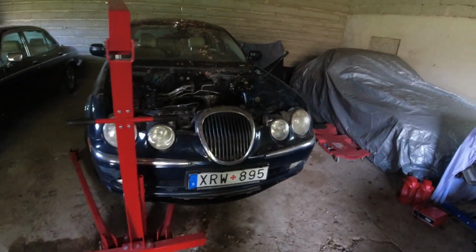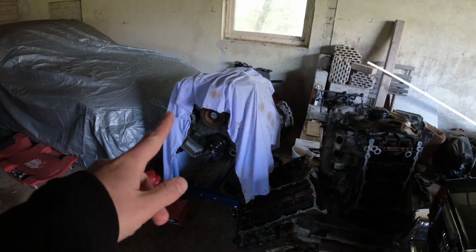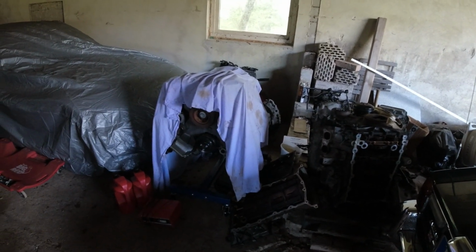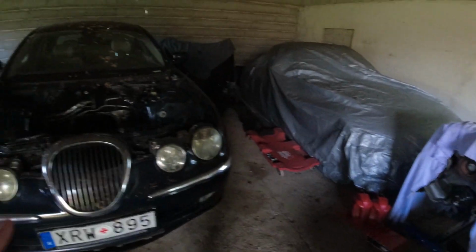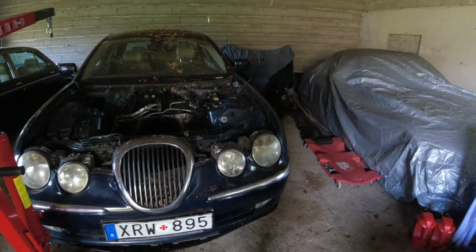But we have some other things over here, of course. We got the S-Type, no engine in it. We got the engine here, which is pretty much all together. So next time I'm out here, I'll pull this out here, mount the transmission on it, and then it should be pretty much ready to slide back into the car, hopefully. And hopefully that will be pretty easy.